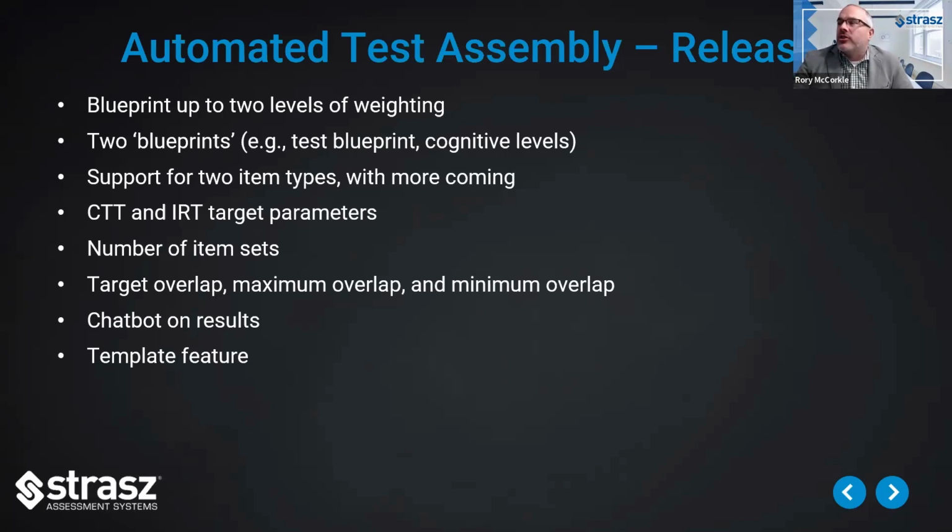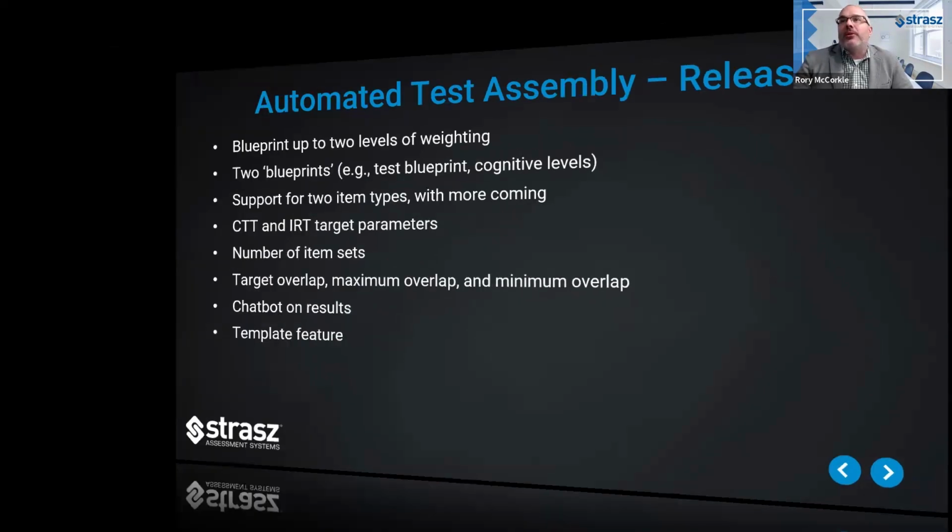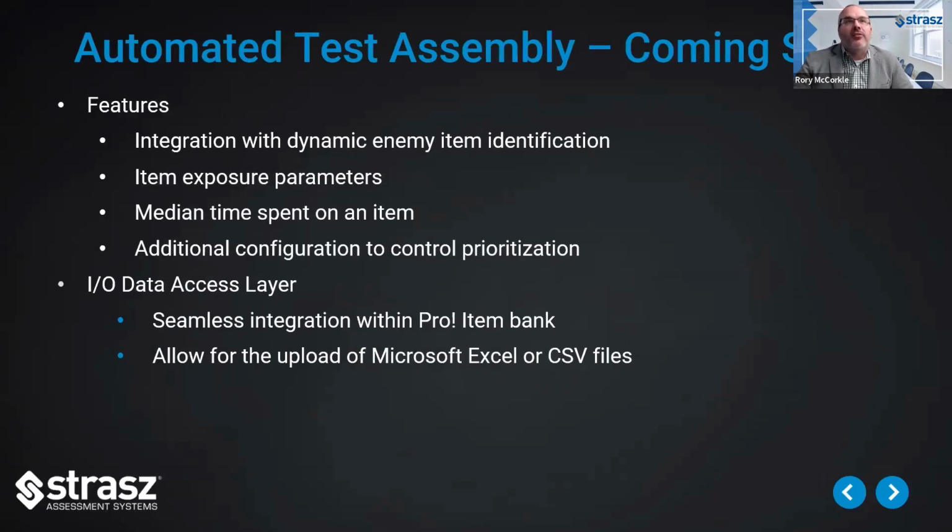With a set of features that you can see here. We're going to go over those in just a minute, so I won't belabor the points, but I think it's also important to point out that, as mentioned, this is going to be something that continues to evolve. We'll be looking at finalizing the integration with the dynamic enemy item identification that we just showed you a minute ago.